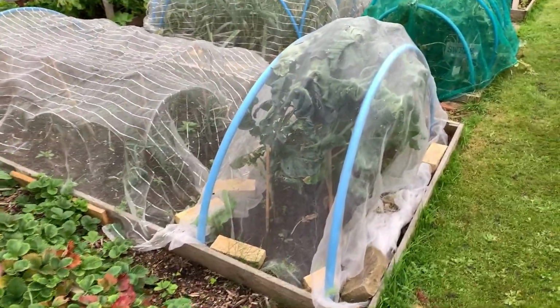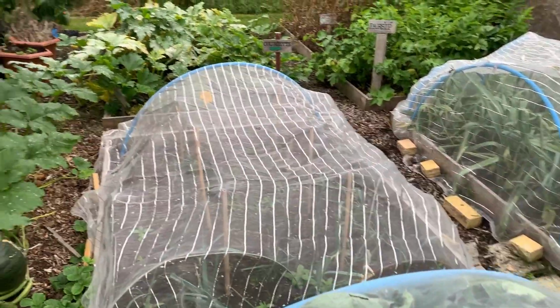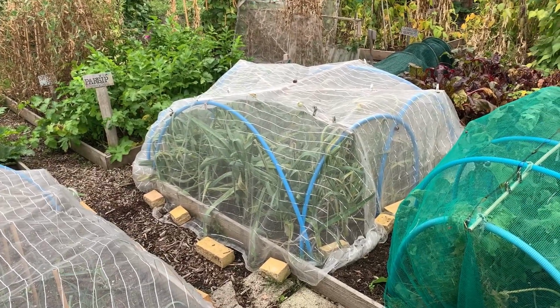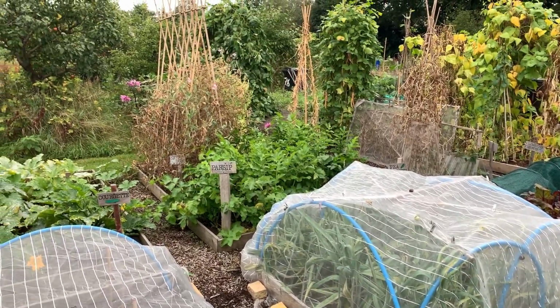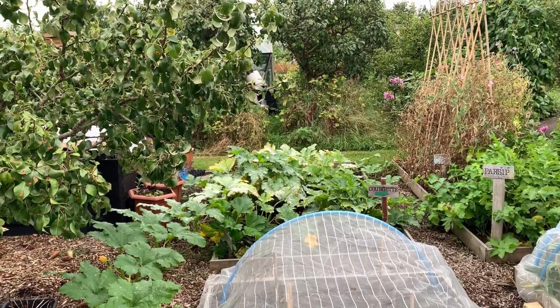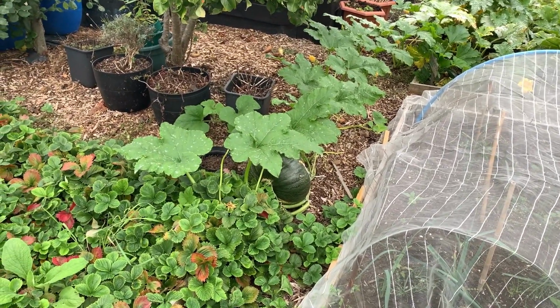And then we've got some leeks down there. And some parsnips in the background and more bean wigwams. We've got some courgettes and some squash growing there. We've got one rogue squash that's decided it wants to adventure over and join the strawberries.